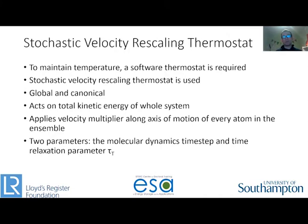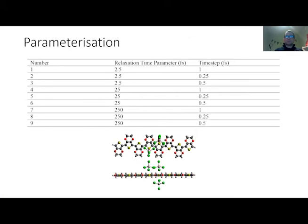Whereas a lower value of the time relaxation parameter, which is measured in femtoseconds, basically means that it acts over a much shorter time frame, and you'll get a much noisier result, but one that sticks a lot closer to the temperature you're interested in. So picking appropriate values for these is the first step in an investigation like this.